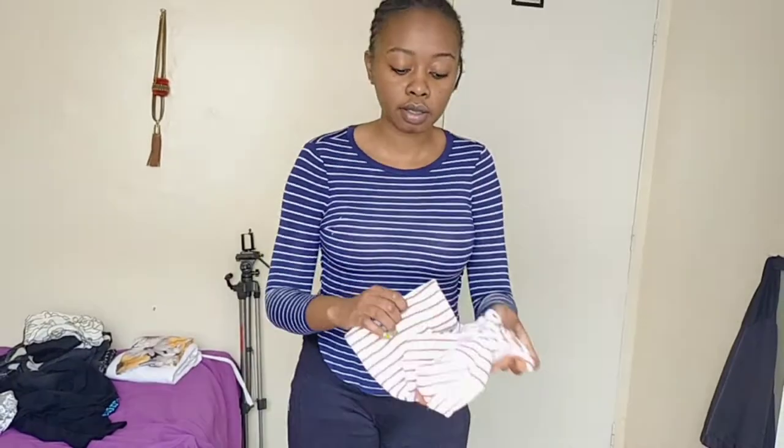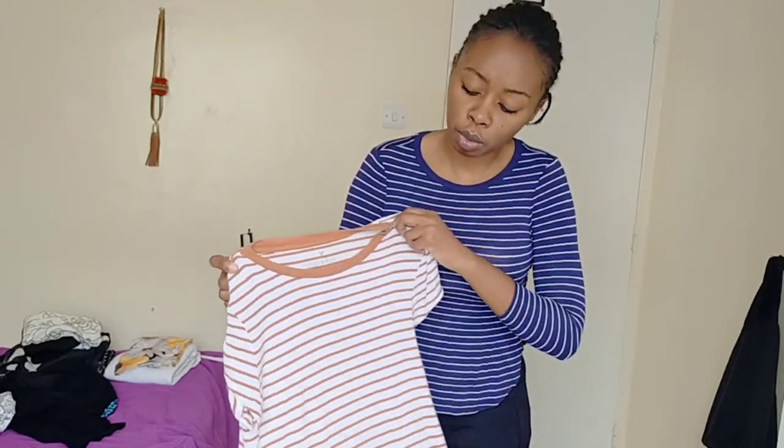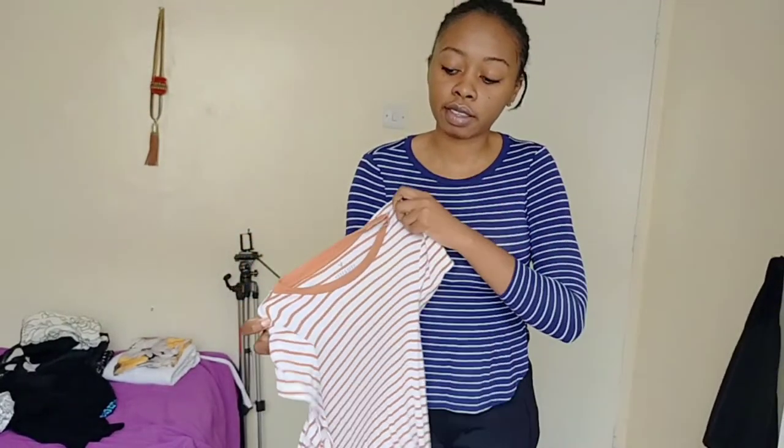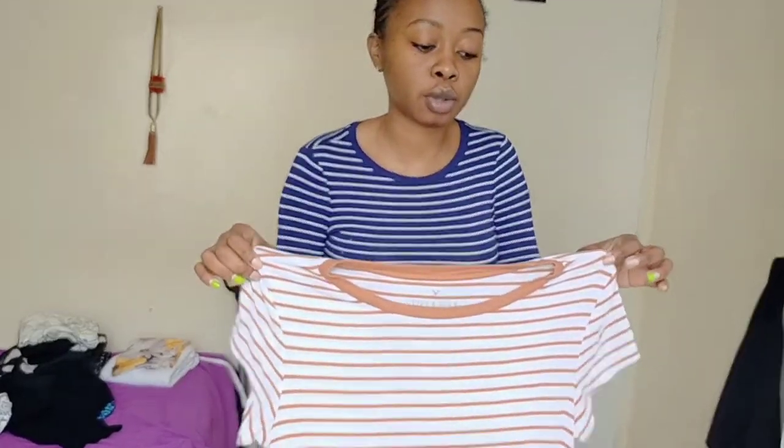this one. This is a simple t-shirt. I don't have a t-shirt where I can just wear and relax at home. I thought I'd add this one. This one was 10 shillings, my people. 10 shillings for this t-shirt. And this one, I'm gonna be wearing it at home. I love wearing t-shirts in the house. So yeah, this one I bought it to wear at home and it's only 10 shillings.